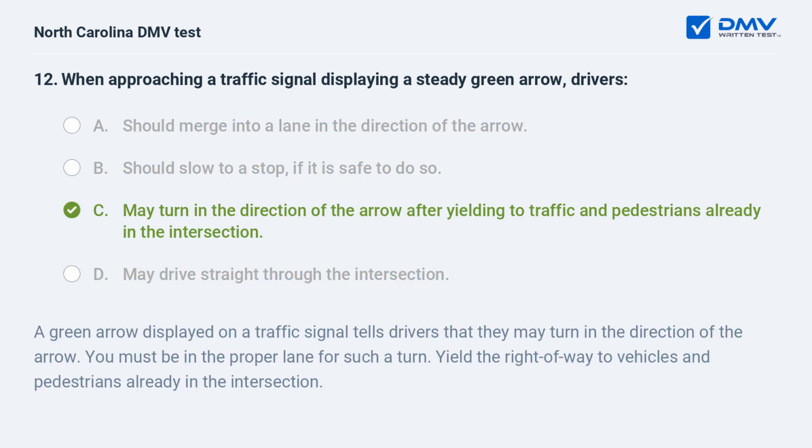C. may turn in the direction of the arrow after yielding to traffic and pedestrians already in the intersection. A green arrow displayed on a traffic signal tells drivers that they may turn in the direction of the arrow. You must be in the proper lane for such a turn. Yield the right-of-way to vehicles and pedestrians already in the intersection.